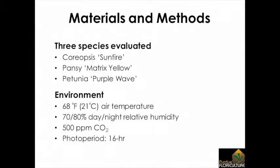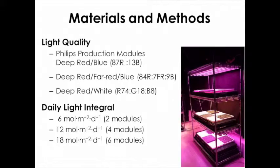So we're working with 3 different species. Here we have Coreopsis, Pansy, and Petunia. They're all long day plants. In terms of their environment, we're producing them at 70 degrees Fahrenheit and a 16-hour photoperiod. We're looking at 3 LEDs: the 87% red, 13% blue treatment, or a treatment that has 84% red, 7% far red, and 9% blue, or an LED that has 74% red, 18% blue, 18% green, and 8% blue. And then 3 different daily light integrals. So basically, we can increase that daily light integral by increasing the number of modules.